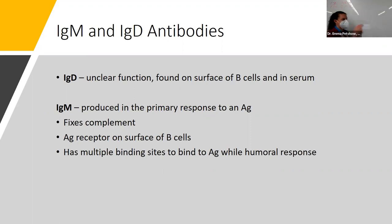IgM is your first antibody that's produced in response to an antigen. So it's the thing that comes out the quickest. Its job is going to be fixing complement. So in our antibody-antigen complexes, our type 3 hypersensitivity reaction, IgM is the one that's fixing complement, making that antibody-antigen complex.